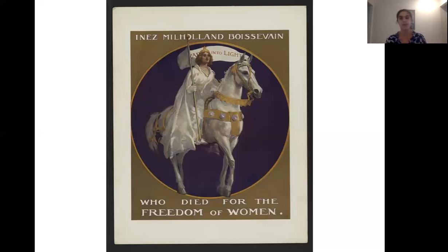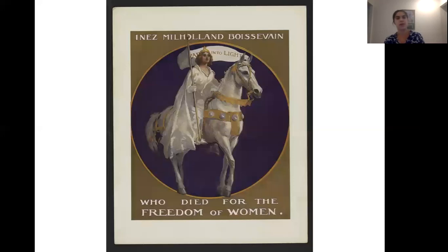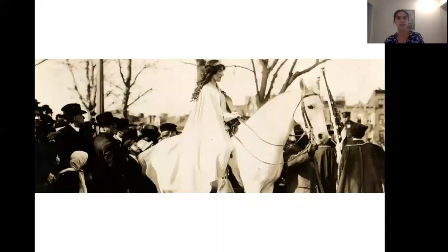Then, of course, Inez Milholland leads this suffrage parade in 1913. That's what we're seeing. She's leading the 1913 suffrage parade, which was given the day before the inauguration of Woodrow Wilson. And her rallying cry was, "Mr. Wilson, how long will women wait for liberty?" And in fact, those were her last words.